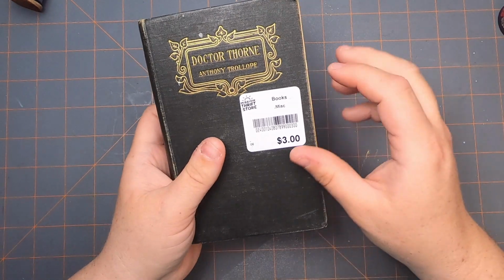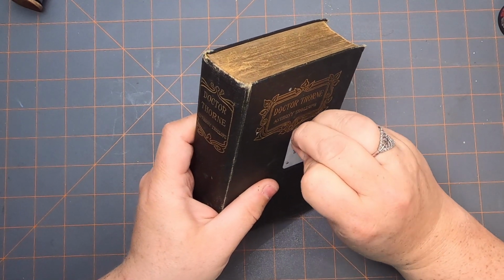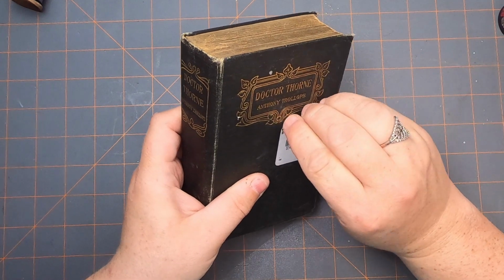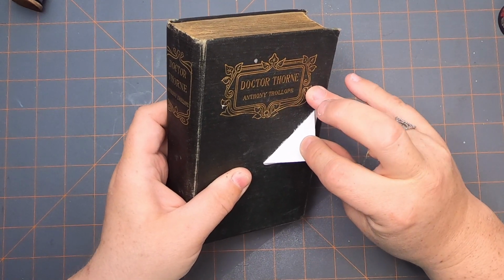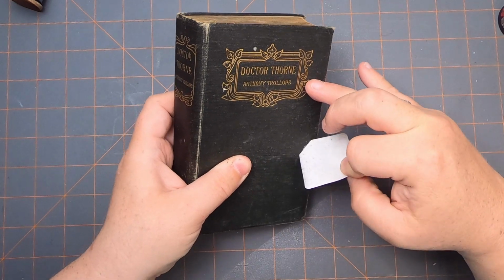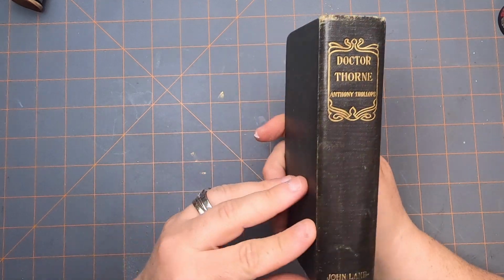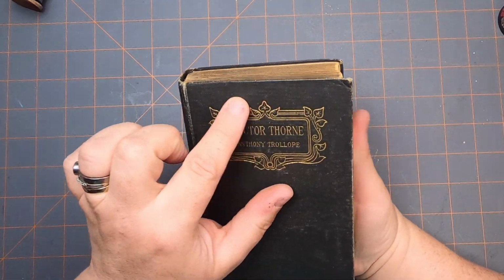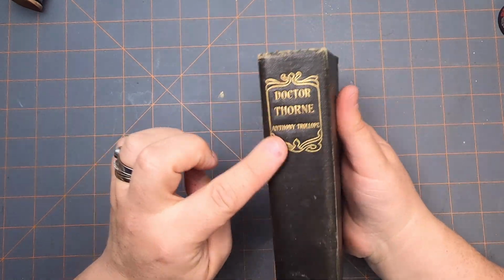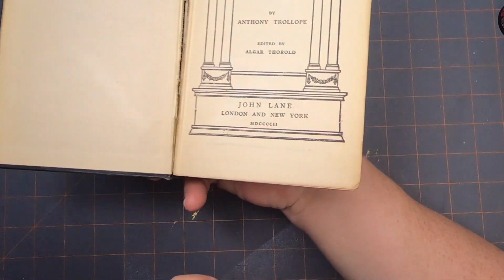Okay, and then this one is so cute. Dr. Thorne by Anthony Trollope. I don't know completely what I will do as a theme for this journal, or if I would just do kind of an all sorts book, or not all sorts, but like a commonplace book. I just love it. It's a cute little size, right? And this is just really nice. I would just kind of leave it alone and just use the cover as is. I love this. Here's the date.